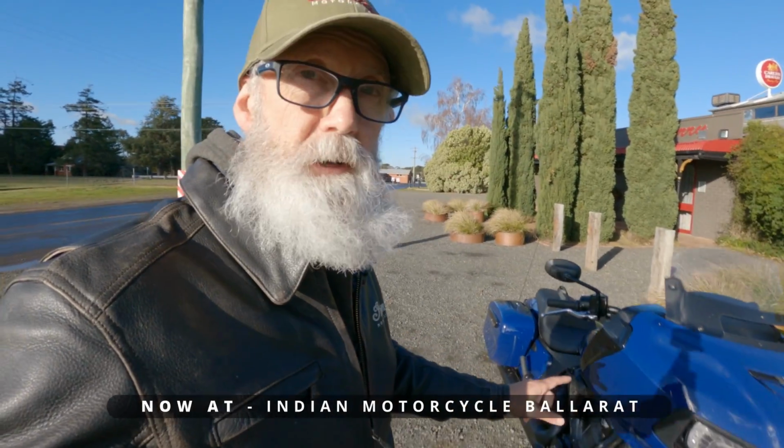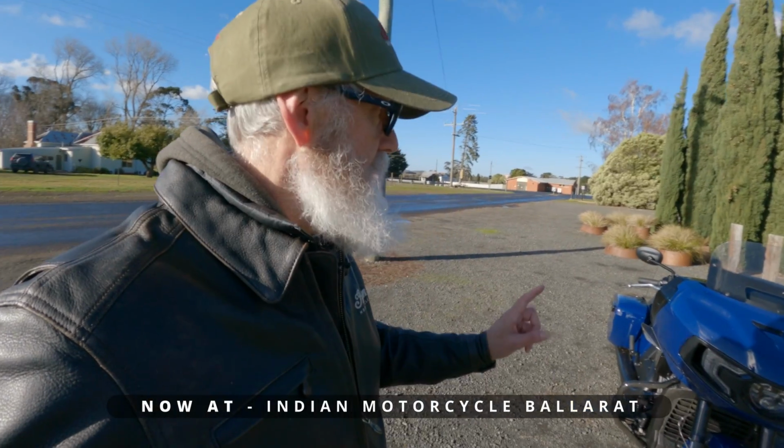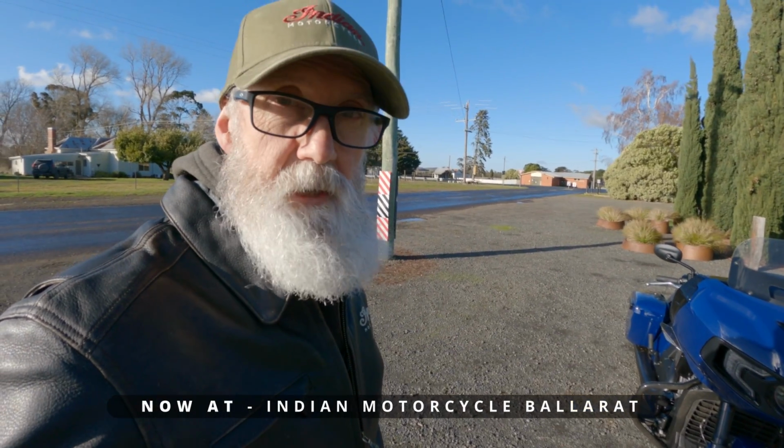So if you do want to test ride the Challenger 112 PowerPlus, Indian Motorcycle Ballarat have one on the floor that you can take out for a demo.